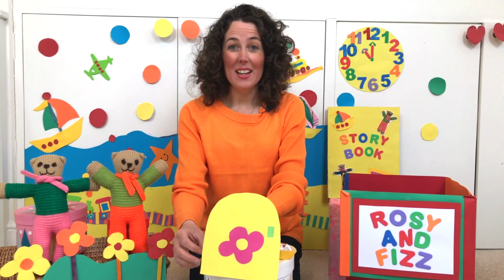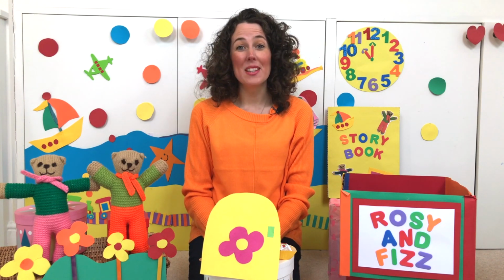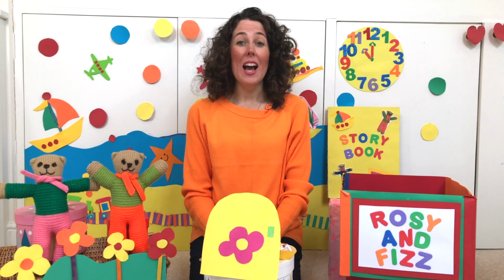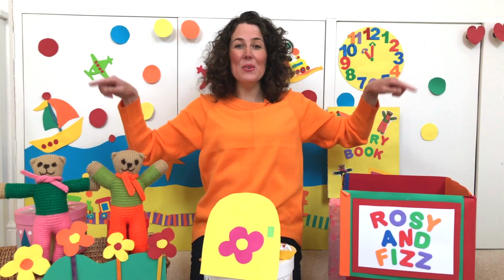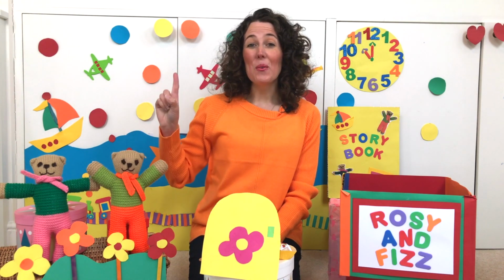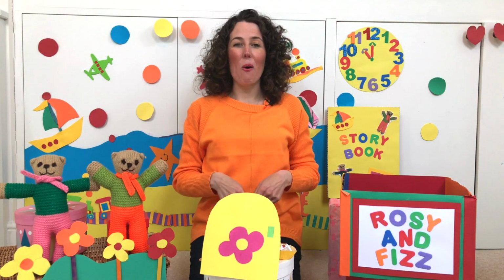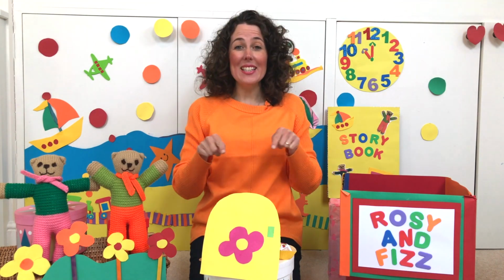Rosy and Fizz are meeting a new friend and we're going to join them. So are you ready? Let's switch to story time. And we switch to story time by making a big story clock. Can you make a big story clock with me? A big story clock with seconds, minutes and hours.